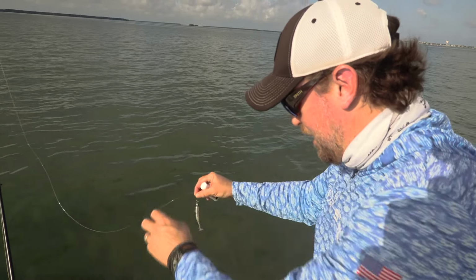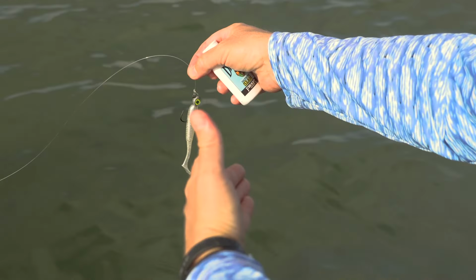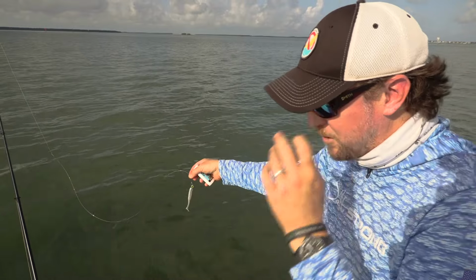So here's the tip. Look at this. You can see every time I just shake it, you can see it dripping. You're not losing any of it right now. Obviously, there's a little bit coming off, but that stuff is stuck on there. It is oil-based. It is a custom scent that will stick on the soft plastic for quite some time.